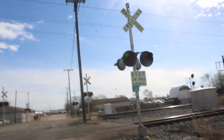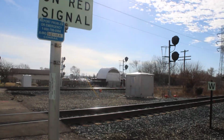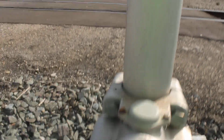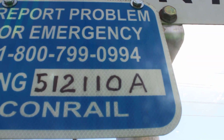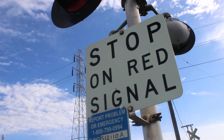Let's move on to Mill Street NS signals. And also worth mentioning, the middle flashers are wired correctly too. So, alright, for the second signal, this has a State Train base. Here's the emergency information. The DOT number is 512110A, written in Sharpie. I don't know why they wrote it in Sharpie, but oh well.